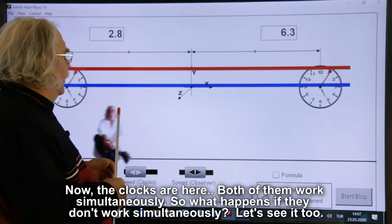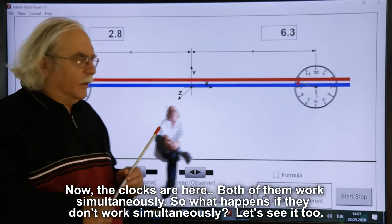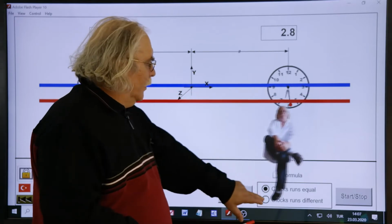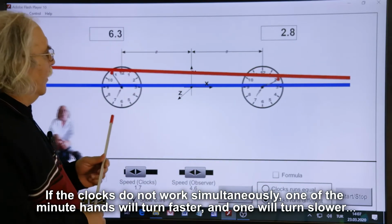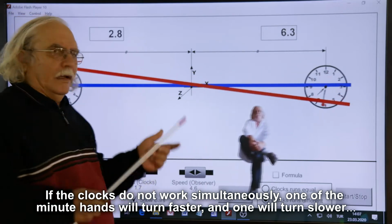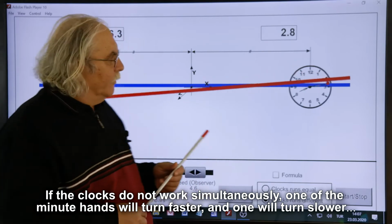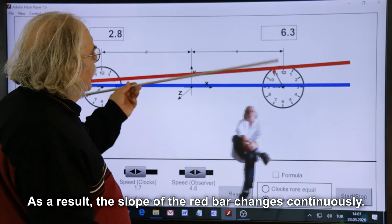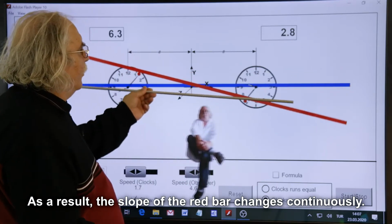Now, the clocks are here. Both of them work simultaneously. So what happens if they don't work simultaneously? Let's see it too. If the clocks do not work simultaneously, one of the minute hands will turn faster, and one will turn slower. As a result, the slope of the red bar changes continuously.